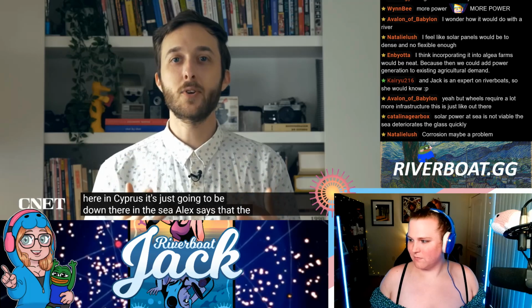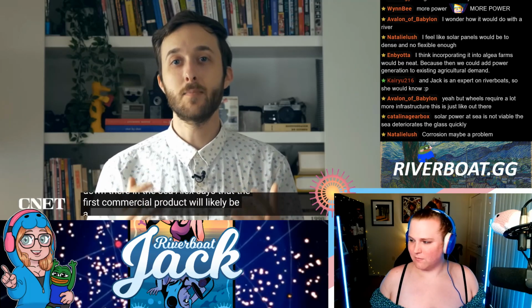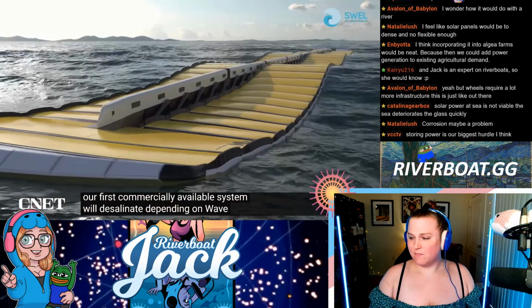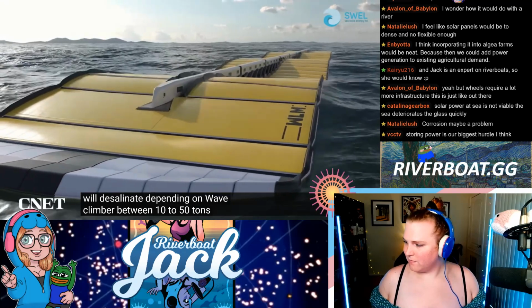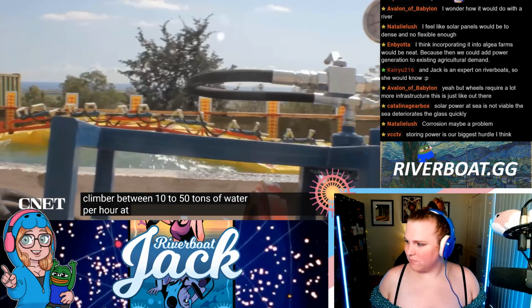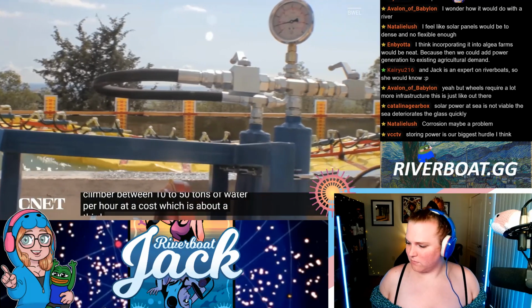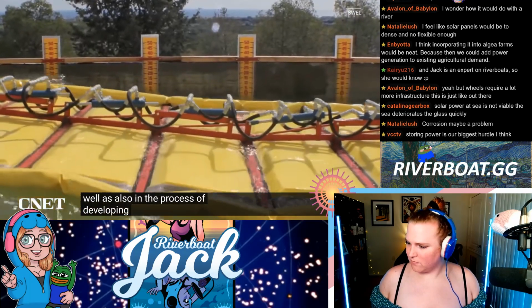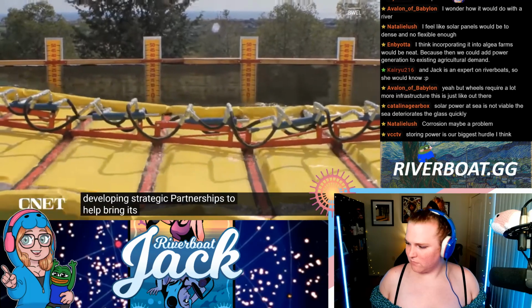Alex says that the first commercial product will likely be a smaller unit focused on desalination. It will desalinate, depending on wave climate, between 10 to 50 tons of water per hour at a cost which is about a third of the conventional methods. Swell is also in the process of developing strategic partnerships to help bring its products to market.